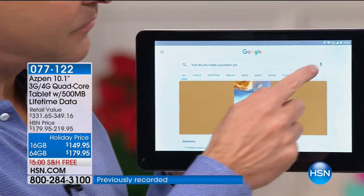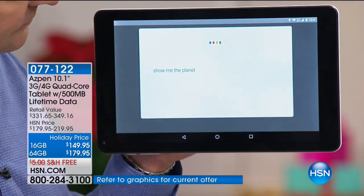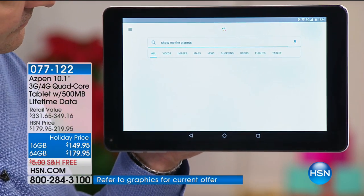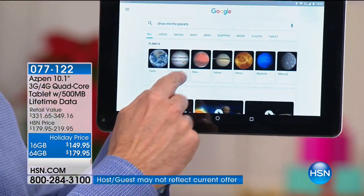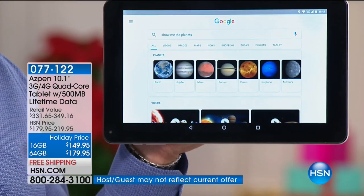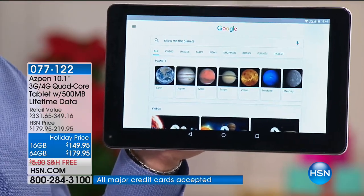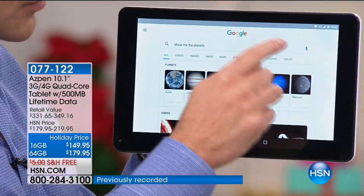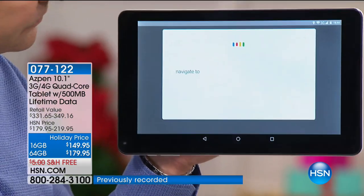Or things for the kids, maybe like, show me the planets. So it's going out to the, look at that. And notice it's vernacular. Earth, Jupiter, Mars, Saturn, Venus. None of this is difficult. Oh, it's quick. And you get a Bluetooth keyboard to go along. So if you'd rather type, if you need to write a report on the planets, you can do it too. You absolutely can. Or if you need to navigate, I want to talk about navigating for a minute. How about navigate to Chicago?